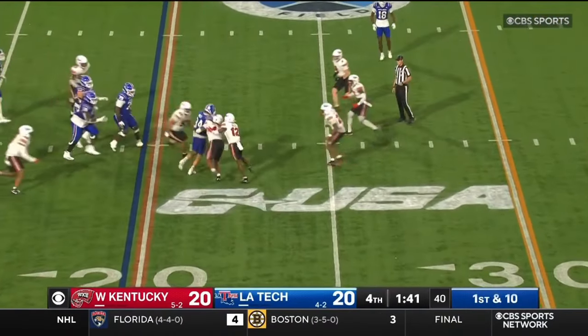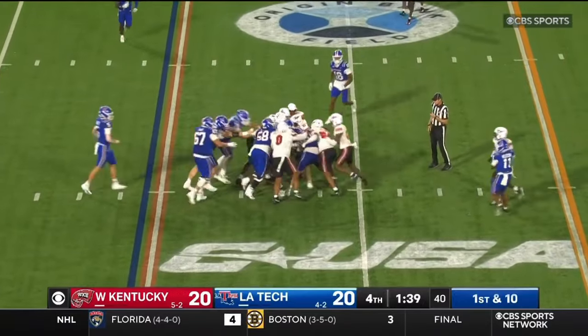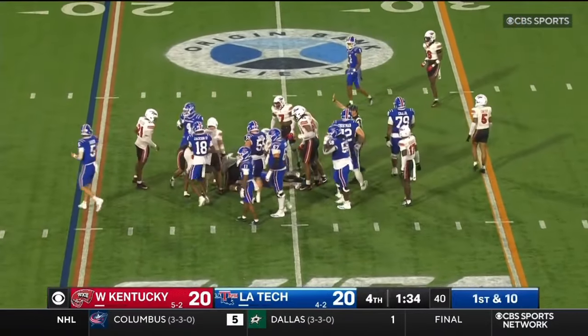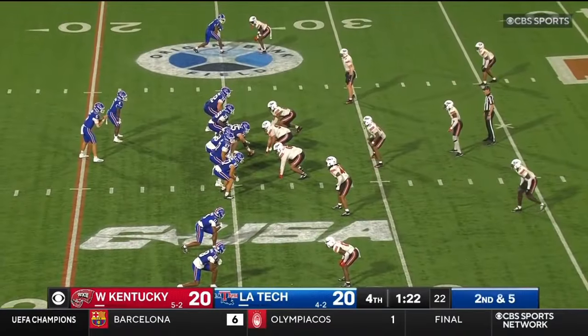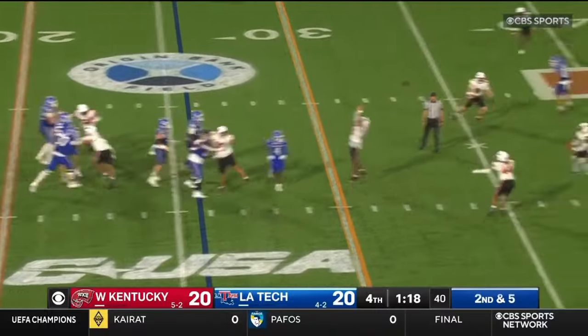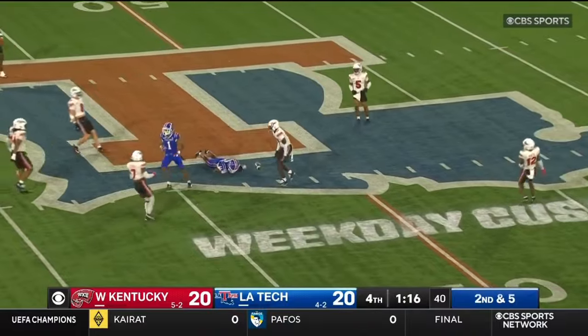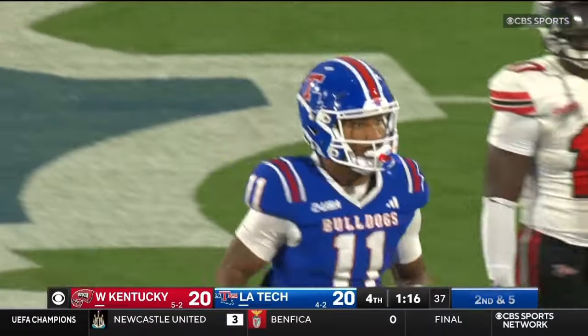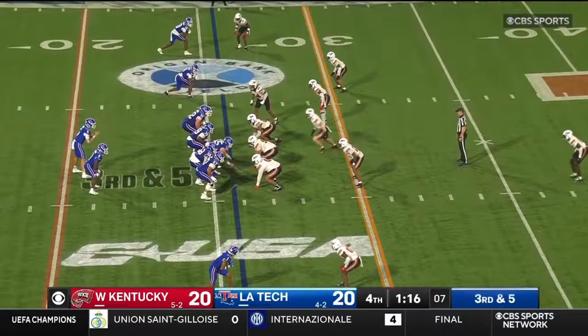Can he guide the offense to a score? They throw to Eli Finley, who keeps on pushing the pile on a yard line. Baker looks to push it down the field, throws over the middle, off the hands. Incomplete, looking for Jalen Mickens.